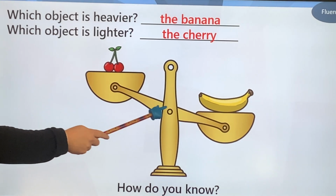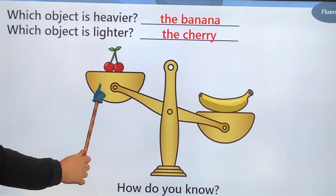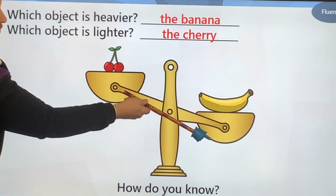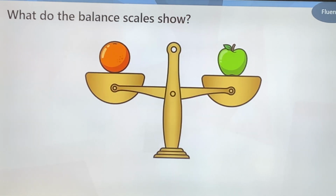Okay, the banana is heavier because it is pushing down the scale on this side, and the cherries are lighter and they're going up. If they weighed the same, they would be balanced in the middle, but the banana is heavier, has more mass, pushes it down. Well done. Let's have a look at the next challenge.